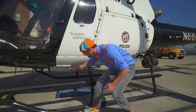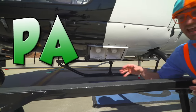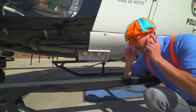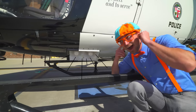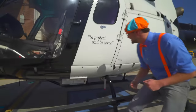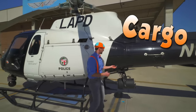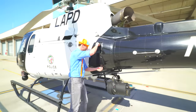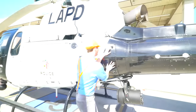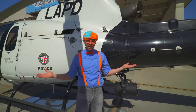Ooh, look down here. This is the PA system. This is how you communicate with the ground. Really loud speakers. Listen. Ooh, and right here, this is a cargo compartment. Look, I'll open it up. Oh, that's where you store all the tie downs and the cover for the helicopter.